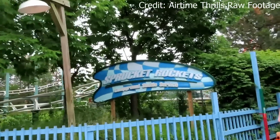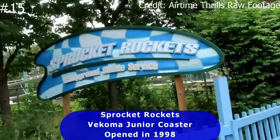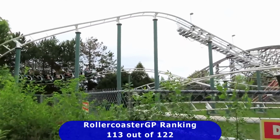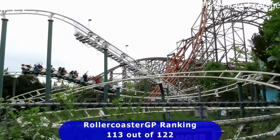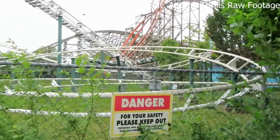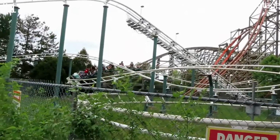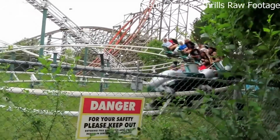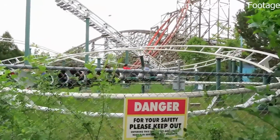At number 15 is Sprocket Rockets, a Vekoma junior coaster that was opened in 1998. Sprocket Rockets is a basic junior coaster with a right turning drop followed by some drops and turns. The roller coaster is a great starting roller coaster for kids looking to work their way up the roller coaster ladder. Unfortunately for Sprocket Rockets, Iron Wolf has left the park, so someone had to take over the last place spot.